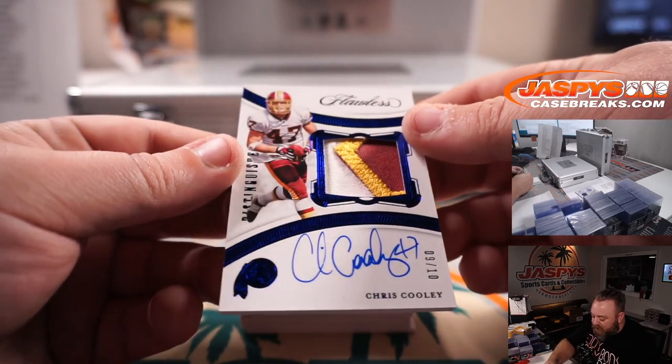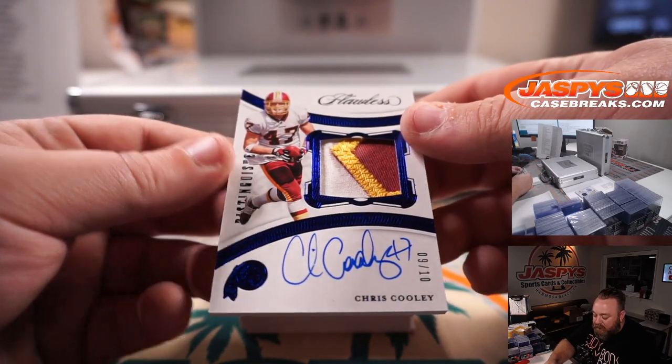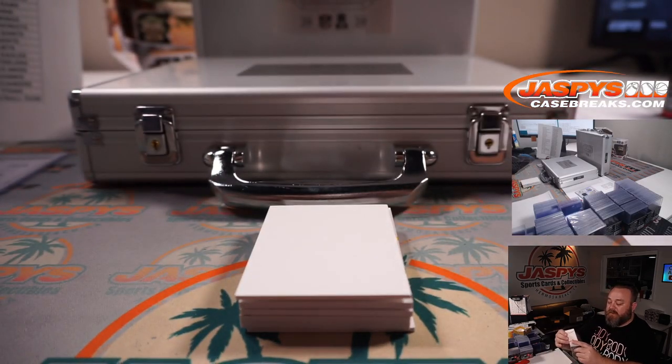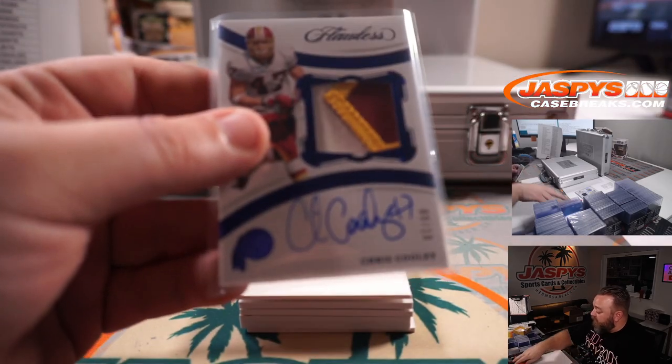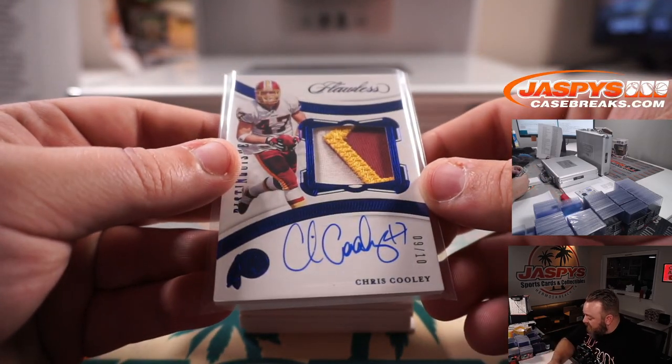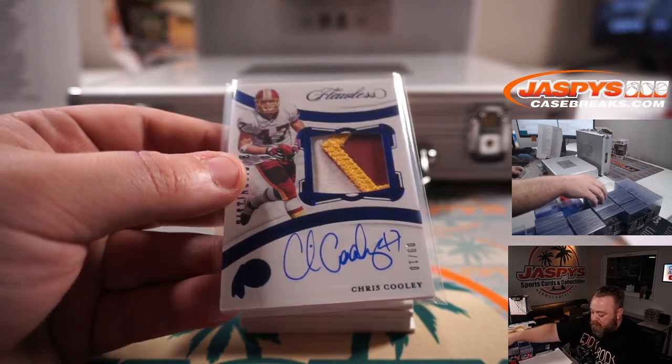Nice 3 color patch auto, 9 out of 10. Chris Cooley for the Washington football team, which is part of the Minnesota Vikings random number block. Spot 9, Michael Pacifico.